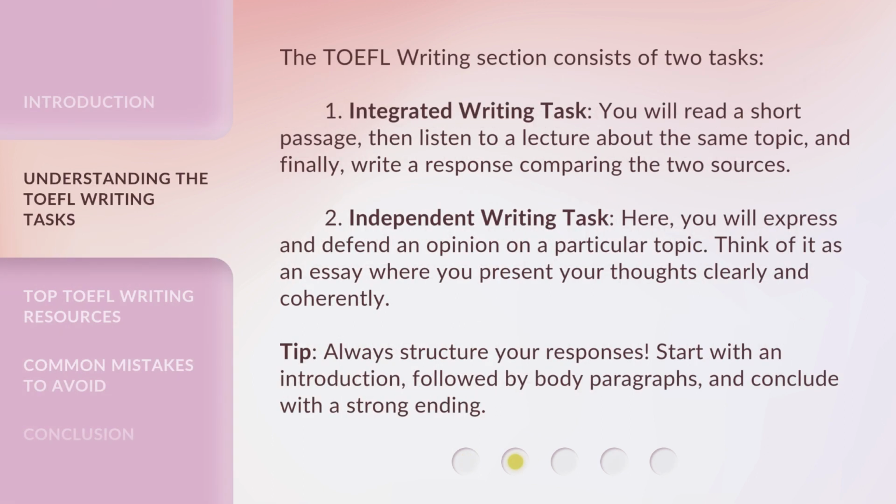The TOEFL writing section consists of 2 tasks. 1. Integrated writing task. You will read a short passage, then listen to a lecture about the same topic, and finally, write a response comparing the 2 sources. 2. Independent writing task. Here, you will express and defend an opinion on a particular topic. Think of it as an essay where you present your thoughts clearly and coherently.